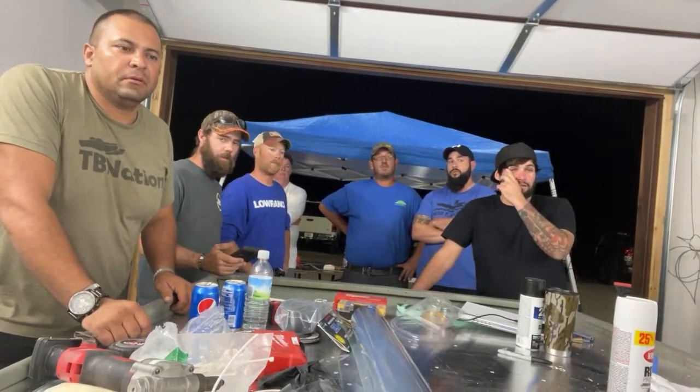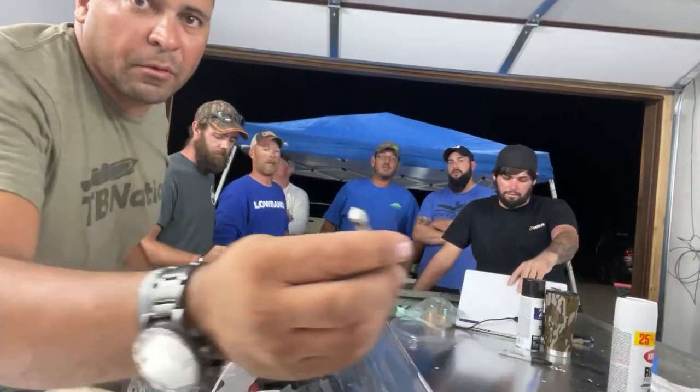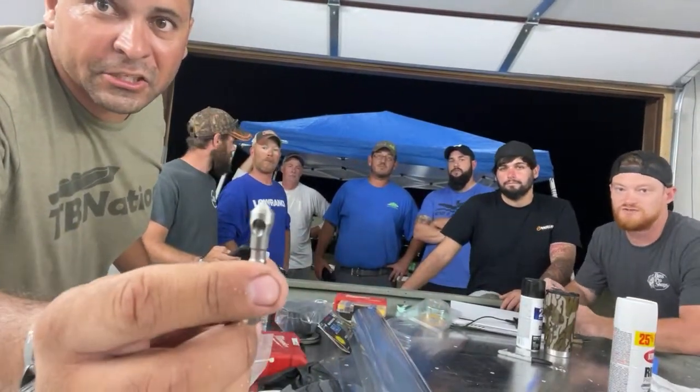Oh, those new ones from Harbor Freight. Those new big ones, the bigger one, awesome. Okay, this is what we're using for a countersink. Here, we'll switch it right over. Oh, you're looking at it. Keep going. It's actually called a deburring bit.